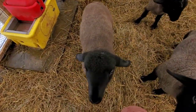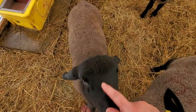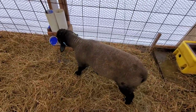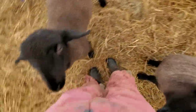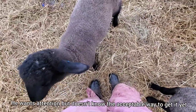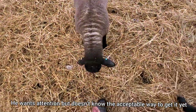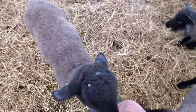But this guy, he's putting his head towards me. There we go. That is a ram who's going to be trouble in the future if you don't put a lid on that. So whereas the friendly guy stands here and lets me pet him, see, he just came and he hit my leg. He's wanting attention. He's not trying to attack me, but he's trying to say, I'm top ram here, come and pet me.